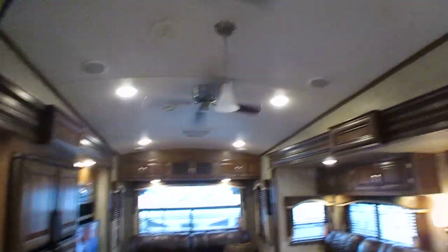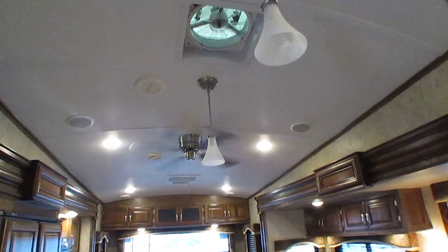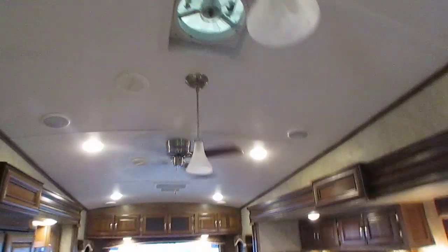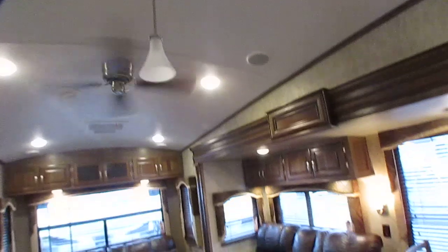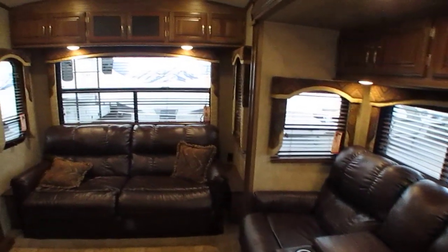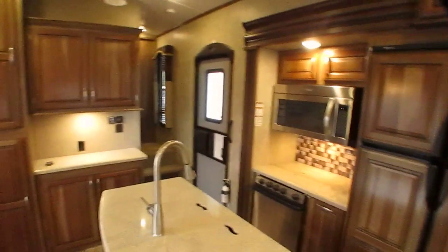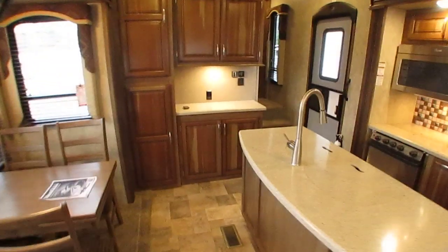Got the 5-inch vaulted ceilings, so you don't have to worry about standing water on your roof. Residential style ceiling fan. It's got the second air. I don't know how well you can tell, but you can look at that fantastic vent fan. See how thick this roof is. It's 5 inches of insulation all the way around this coach. Floors, ceilings, and walls. 5-inch thick. R38. So perfect wintertime unit. Folks, there's houses that are not as well insulated as this fifth wheel.